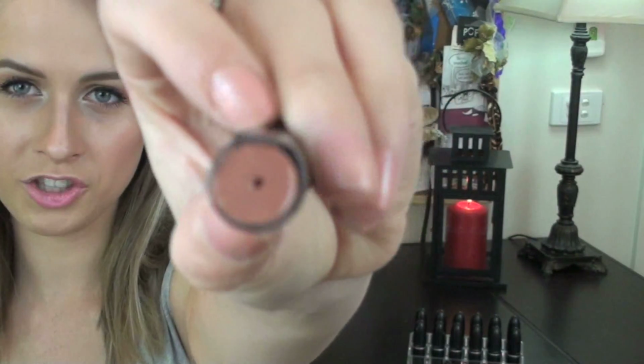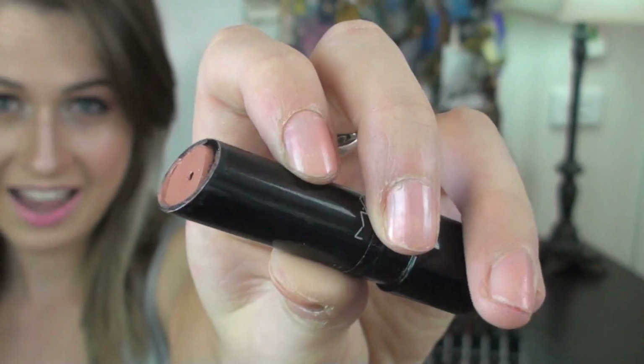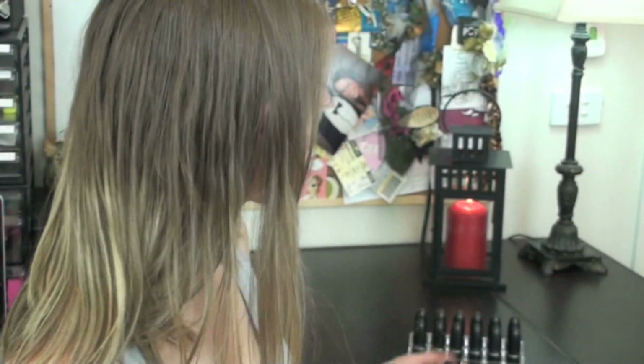This one is pretty much gone, like there's hardly any left, so I'm going to have to show it to you guys like this. This was actually the first MAC lipstick that I ever got. That's what that one looks like. It's beautiful, really glossy, and a really nice sort of pinky brown colour. I'm really bad at describing colours, I'm really sorry.